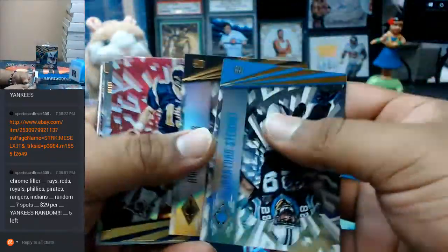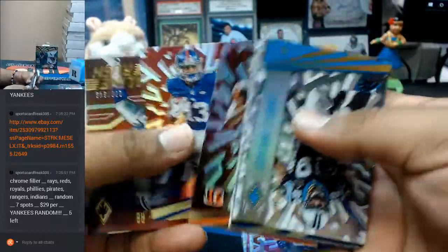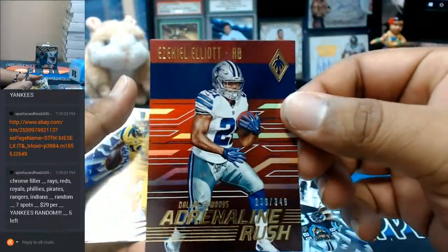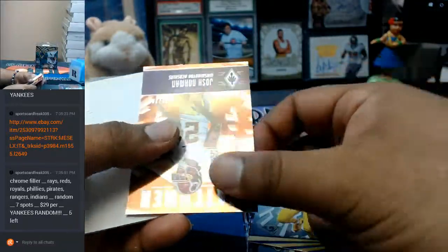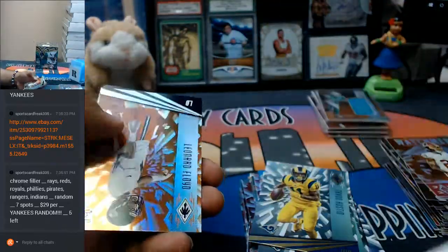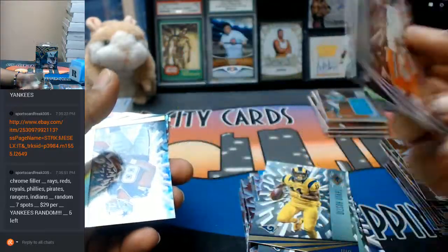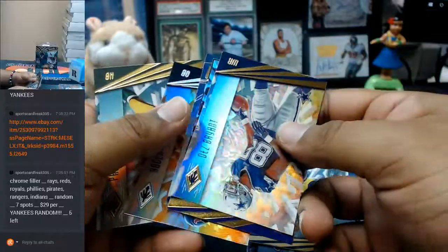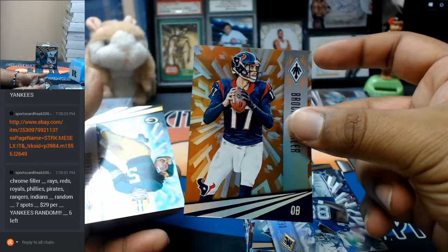See what else we have here. /349, Zeke for the Cowboys. /299, Josh Norman for the Redskins. Leonard Floyd /99 for the Bears. What is this? Brock Osweiler /99 for the Texans.